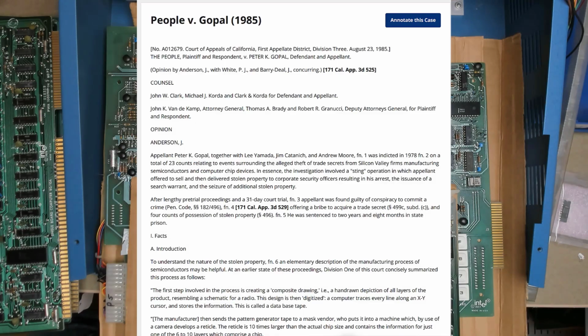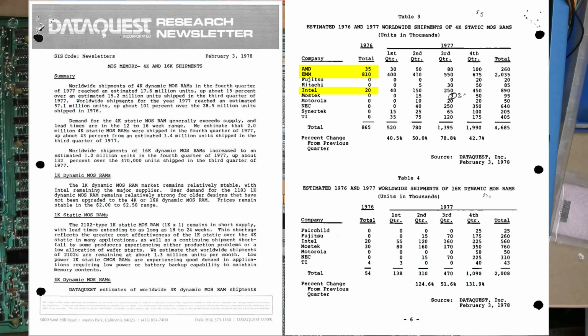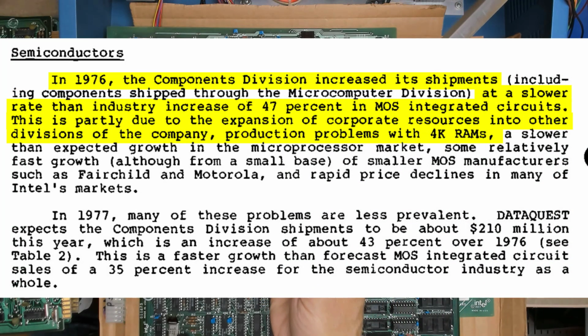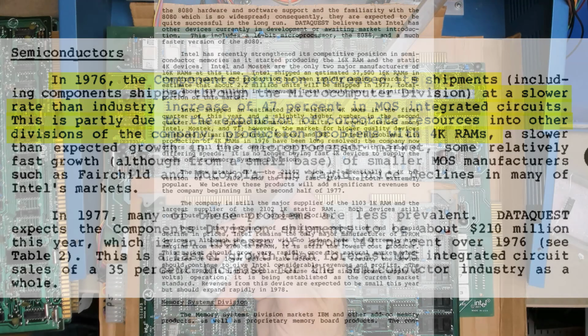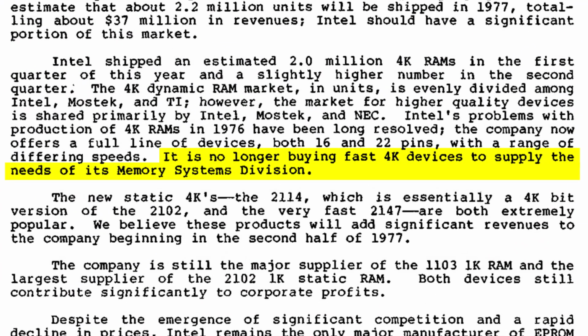But I think that was the 2114E, so by then all of Intel's production problems were over. So if it was 1976 and you were in the Special Products Division of Intel's Memory Components Group, it was a pretty grim situation. It seemed to be specific to dialing in the 2114 process, which was just plagued with poor yields, and Intel simply could not get the 2114 launched. In fact, in 1976, Intel was buying 4K devices from other manufacturers to support their board-level products.